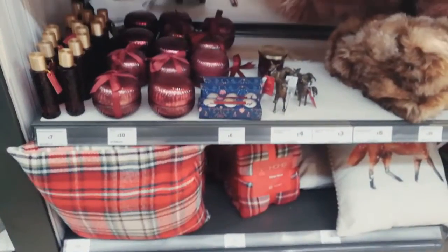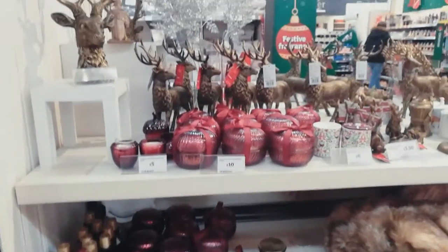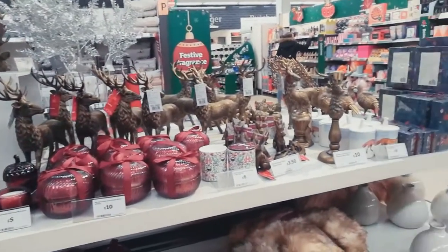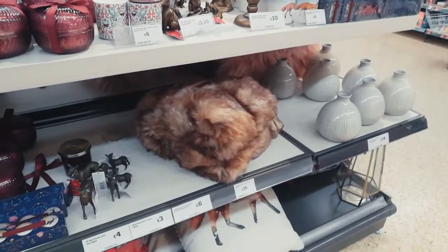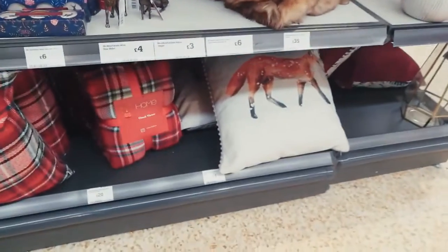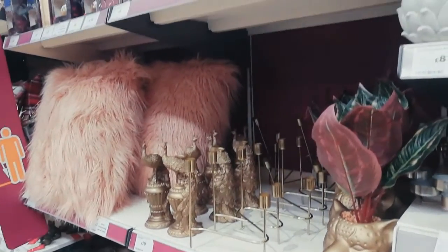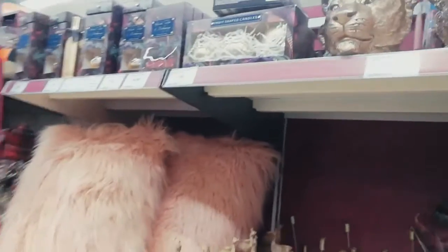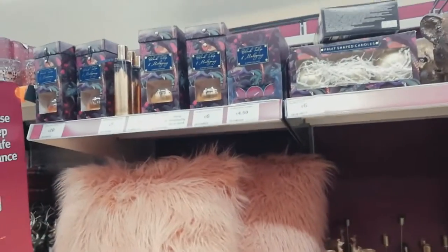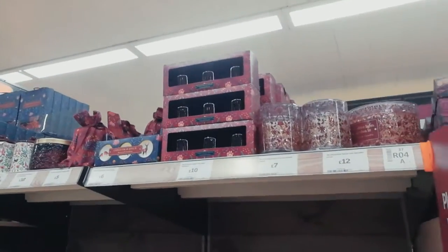Here's some tartan. I love a bit of tartan, a lot of tartan actually. I love that sort of style. It's very cozy for Christmas, very warming. It's sort of that log cabin, Scottish vibe. Oh, I love it. And all the woodland and all the animals. They have this very bronze section of sort of exotic animals in Sainsbury's this season, which is interesting. Not my thing, but it might be yours.